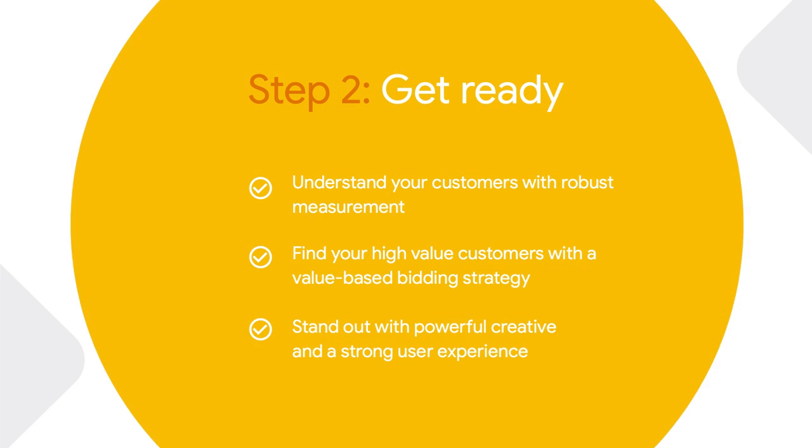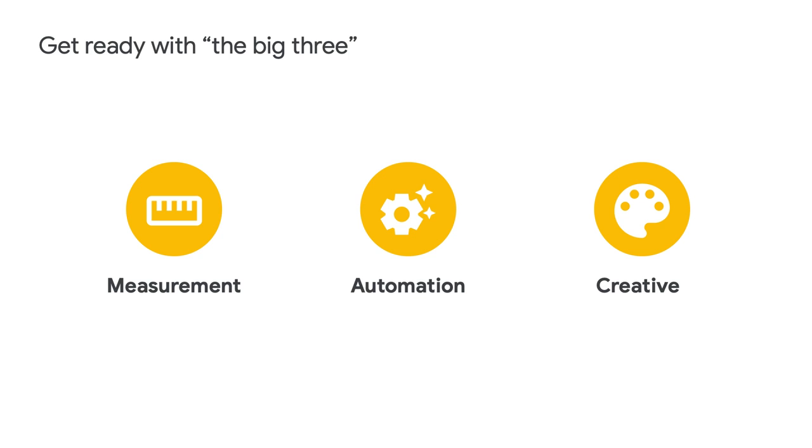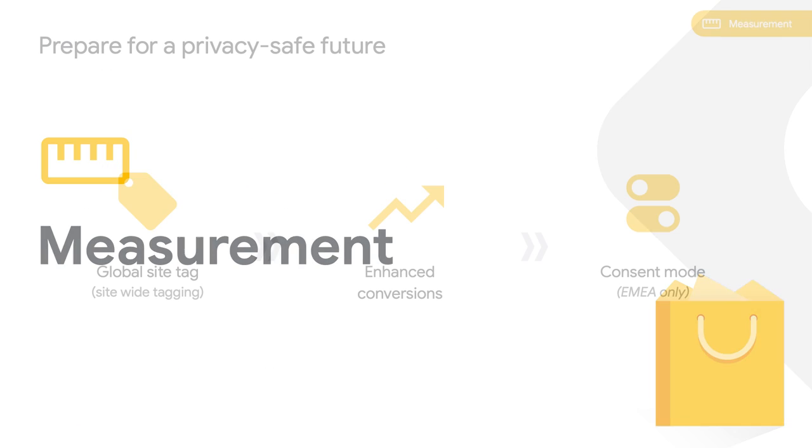With that, let's continue on to step two. Before launching any new campaigns, it's vital to make sure you have a few things in place, including robust measurement, a value-based bidding strategy, strong creative, user experience, and more. To keep things simple, in the Get Ready section, we'll focus on what we call the big three: measurement, automation, and creative. First, let's dive into measurement.